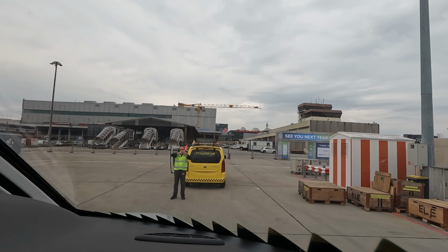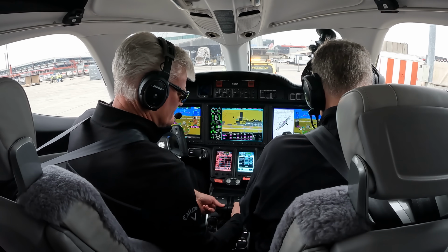Speedbird 733 Charlie, taxi holding point runway 04 via link 5 and outer taxi.